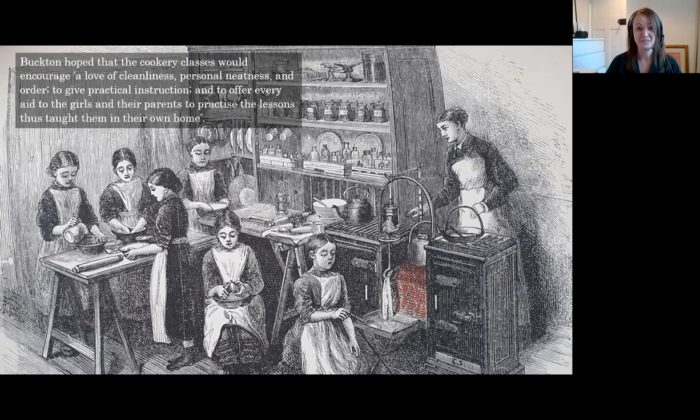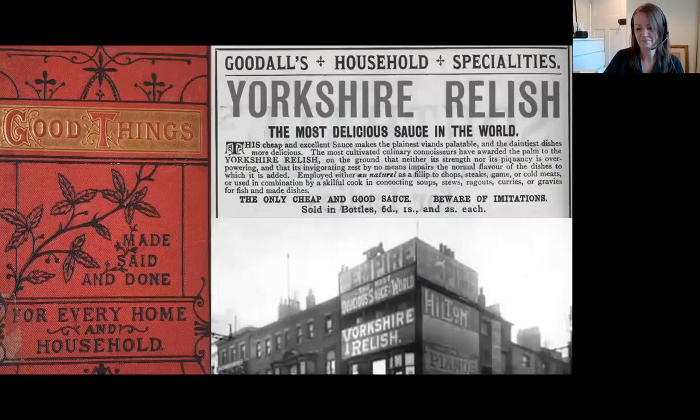And the girls would most likely be living in one room. So some of the lessons around being neat and tidy might seem quite old fashioned to us now, but it was such a necessity at the time. And Buckton clearly saw the link between nutrition and public health and developed this really practical cookery book that was adopted not just in Leeds, but much wider afield. So it's a really important little book, I think. So please come and see it if you ever get a chance in the library.